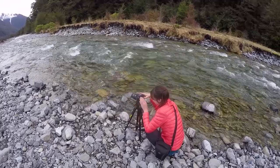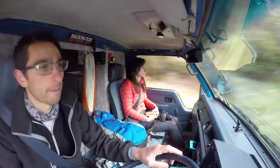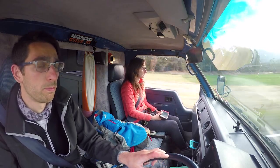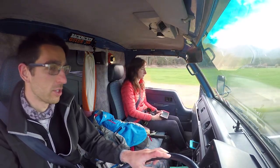So after taking our last few pictures, we hop back in the van and make our way to Rifton, which no one really knows, but it is the town of light in New Zealand, and we have a lot to show you tomorrow.